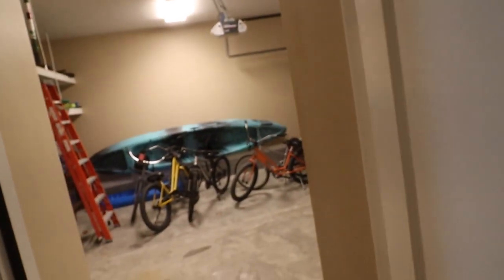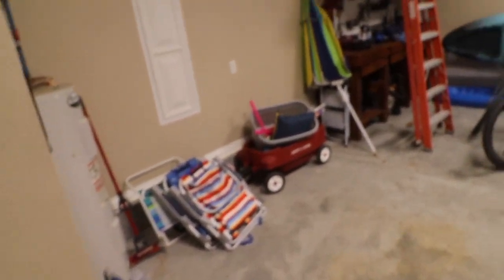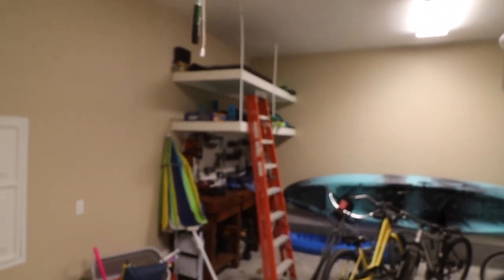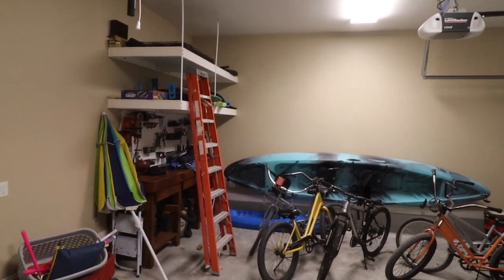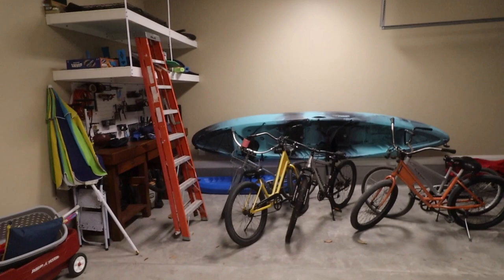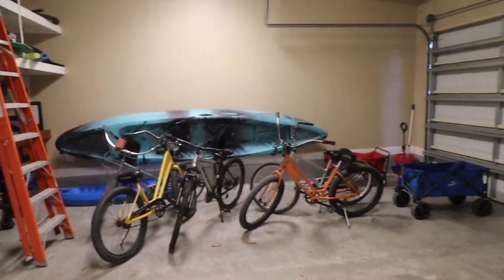Let me show you the garage real quick. This kind of took me back a little bit. I think that's the light for the garage. You have bikes, kayaks, beach wagons, beach chairs. There's a workbench. There's bicycle pumps. And of course, we can pump up the pool floats because it's got all the pool toys you want.